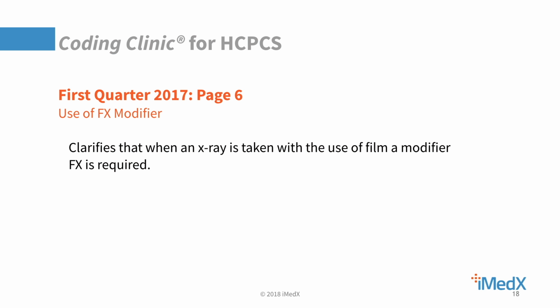We have finally reached the modifier section. Before we talk about the new HCPCS modifier, I would like to remind you that last year modifier FX was created and is to be used when an X-ray is taken using film.